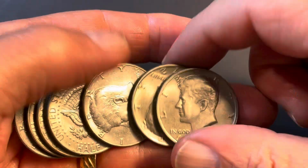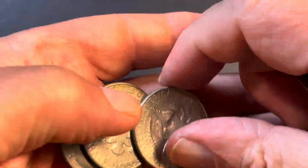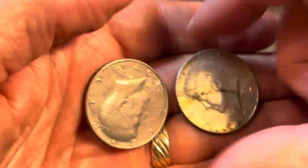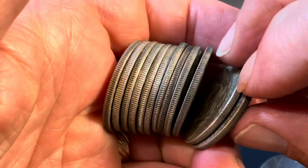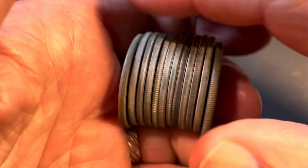67, 67, 72, 72, 67, 67, 67, 67, and a 74. All right. So 2, 4, 6, 8, 10, 12. So 12 more 67s. Then that pile right there.